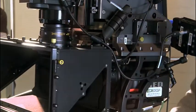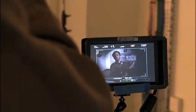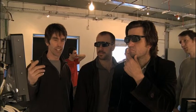Photographically, it's a whole new world. In 2D, we try and create a 3D environment through depth of field and composition. That doesn't work in 3D. So the hardest challenge that I'm dealing with at the moment is trying to visualize a 3D world.